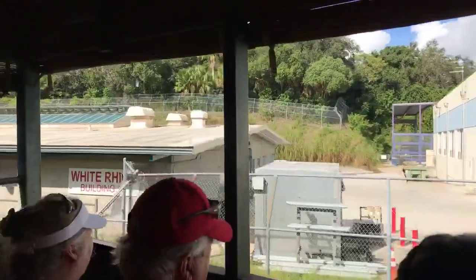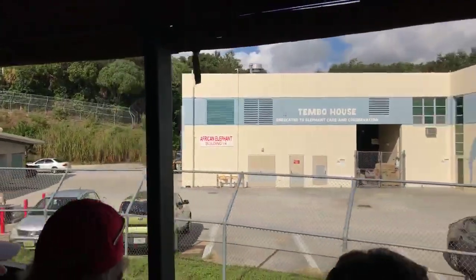Exhibits at this location. We're pulling into the station.